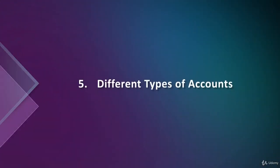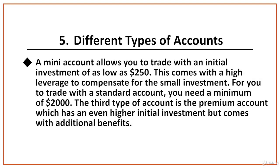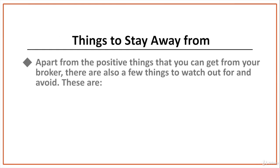Number 5. Different types of accounts. The best Forex brokers have different sized accounts to cater to the needs of different clients. A mini account allows you to trade with an initial investment of as low as $250. This comes with a high leverage to compensate for the small investment. For you to trade with a standard account, you need a minimum of $2,000. The third type of account is the premium account, which has an even higher initial investment but comes with additional benefits. Things to stay away from.